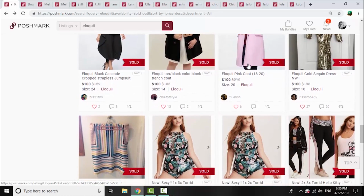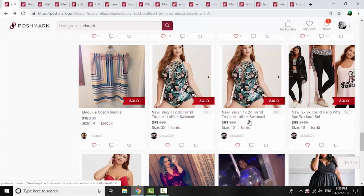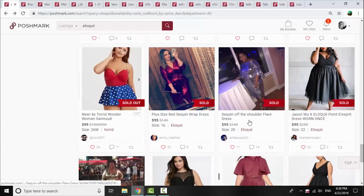So there we go. We can definitely see more sparkles. That Torrid swimsuit just snuck right in there. More sparkles, you get the idea. So Ello Queen. And then let me go ahead and show you what that label looks like.